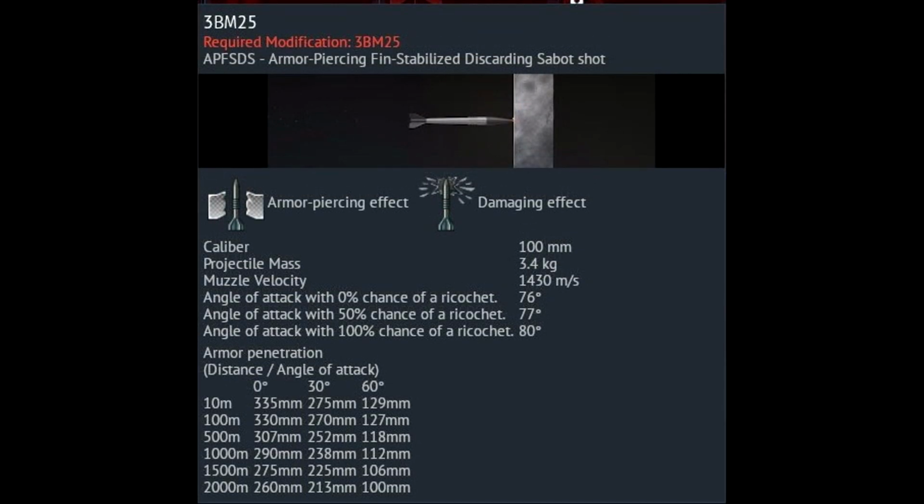Here we have 3BM25. This is the round for the Object 685. If you've ever played the T-55A or T-55M, you're already familiar with this round. It's a pretty decent round. It is an 8.7 vehicle, not 9.0. So definitely in an up-tier, this does struggle, but for the 100 mil, this is a very reliable round.